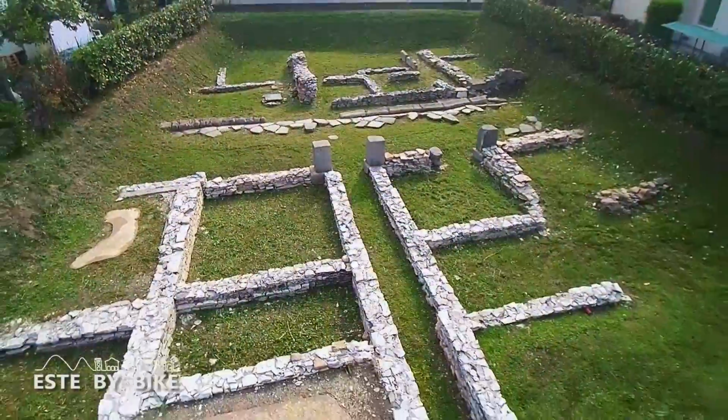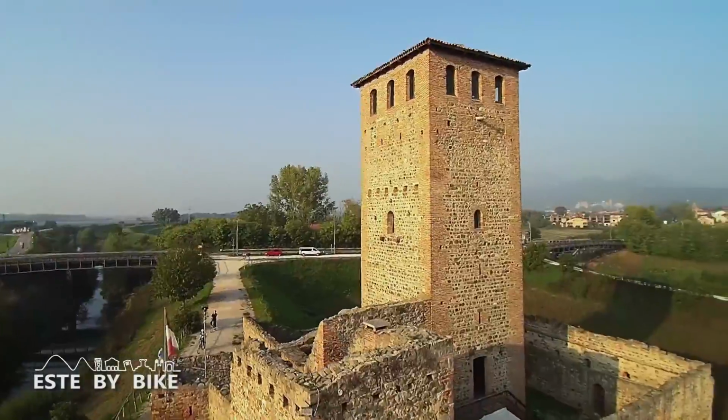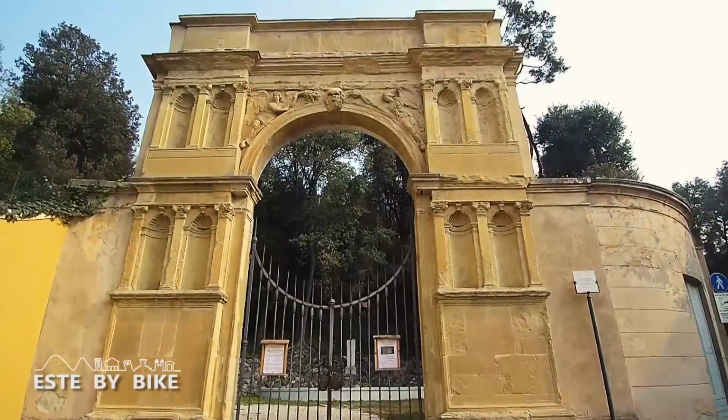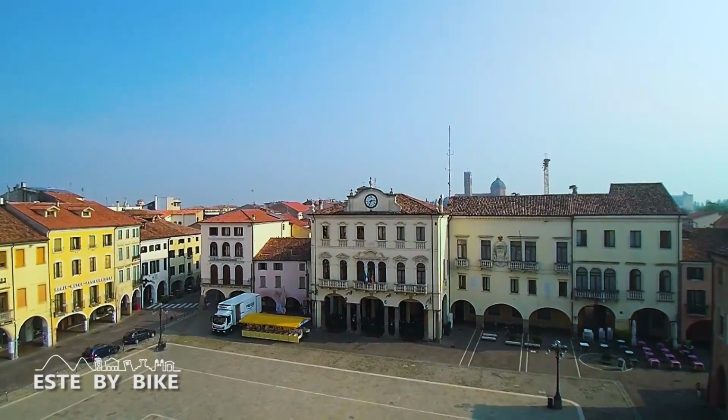From the town belonging to ancient Venetians to Roman Este, from the medieval town of the Este family to the Renaissance and Venetian town of Este. More than 3,000 years of history of a town that swings between modernity and tradition.